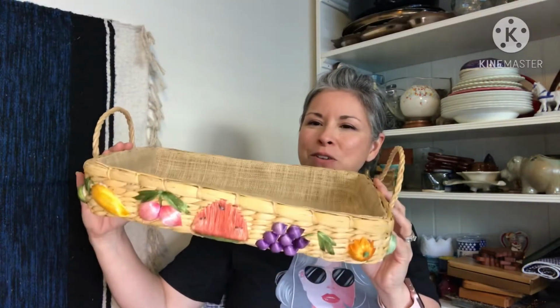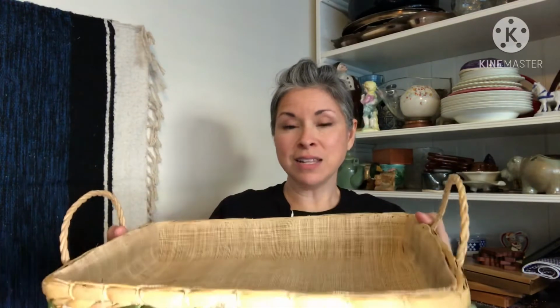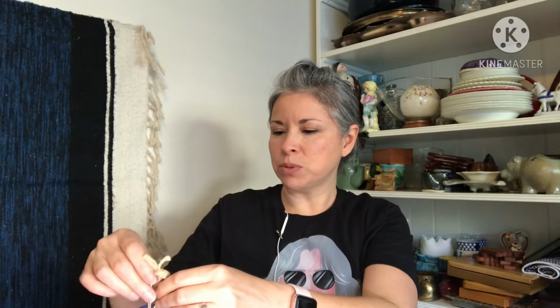I don't think this would be very fun on the wall because I just don't think that you would see much of the fruit, but if you used it for its intended use, I think it would be really, really great in keeping with kind of fruits and vegetables and such.